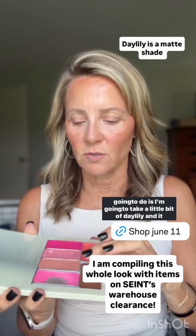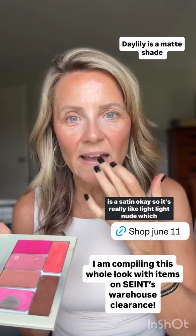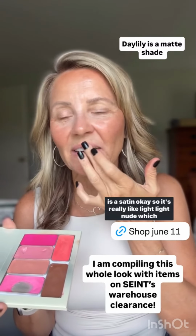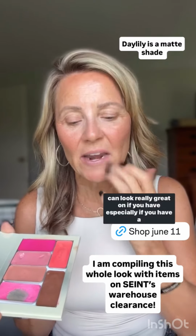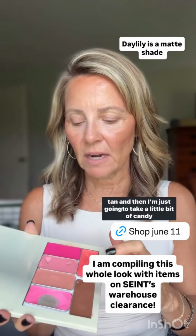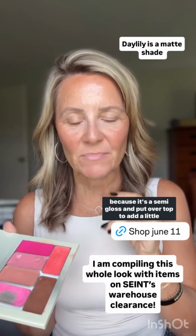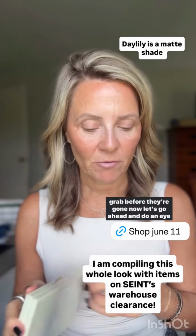All right, and then what I'm going to do is take a little bit of Daylily, and it is a satin. So it's really like a light nude, which can look really great, especially if you have a tan. And then I'm just going to take a little bit of Candy because it's a semi-gloss and put it over top to add a little bit of moisture. So these are some of the ones that I would grab before they're gone.